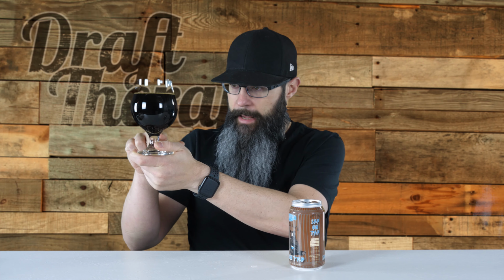Let's hold it up to the light here. It's just really dark. It's not super black, but it is very dark. I always talk about the bulb on the bottom of the Belgian snifter, and it has a little bit of a cola, purplish brownish hue to it in that bulb.